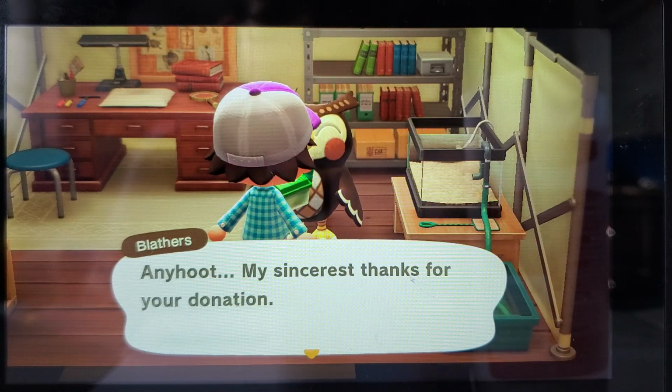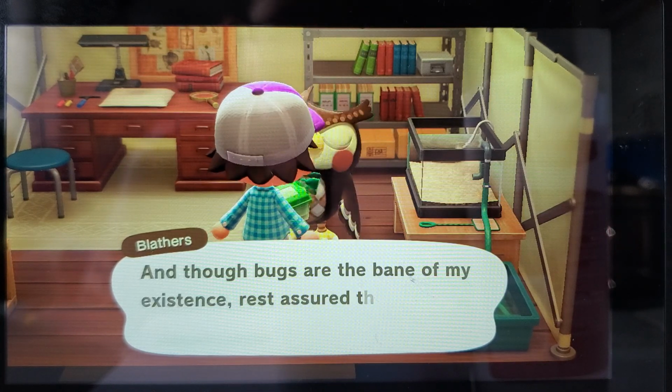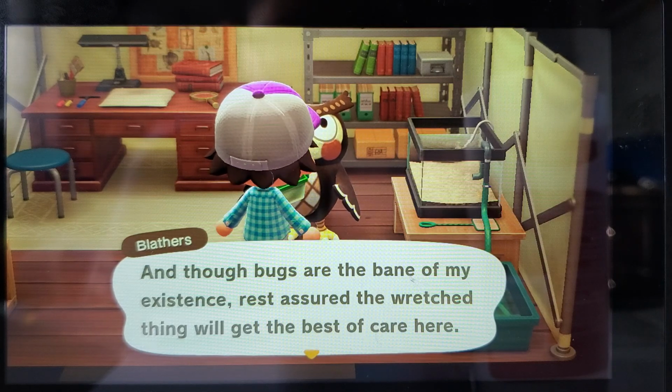Eek, a yellow butterfly. What a wretched thing. Ahem, I beg your pardon. Bugs, I do detest them. Still, there's... No, thank you. Anywho, my sincerest thanks for your donation. And though bugs are the bane of my existence, rest assured the wretched thing will get the best of care here.